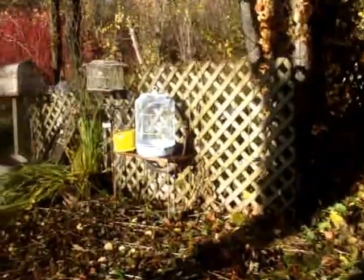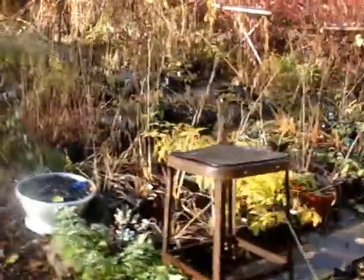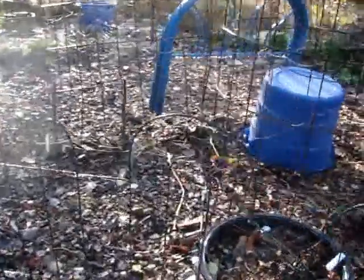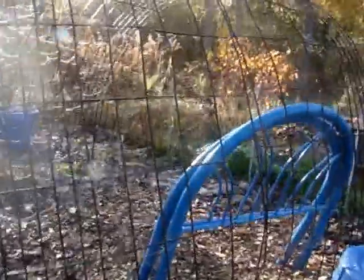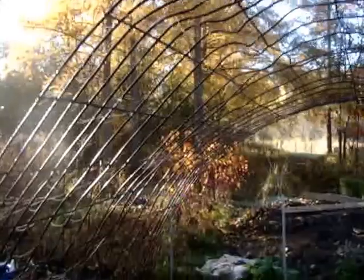My working area, my little greenhouse that I'm going to be keeping up this winter, potted up perennials. Oh, look at the design on, can you see that? On the fences. Spider webs, cobwebs. That's pretty. It's all over here. This is the arch I use for my cucumbers and beans down in my bog area.